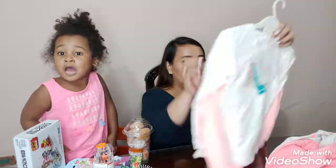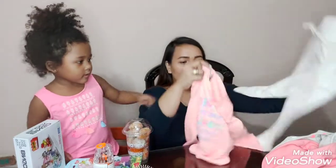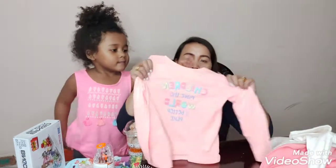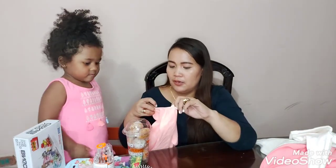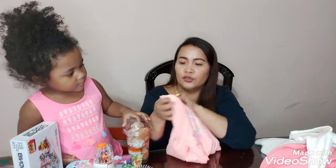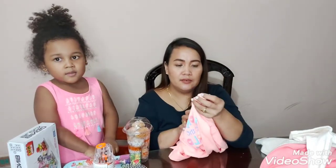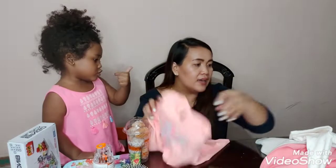Yep. And I will look awesome in these clothes. Yes, she said she will look awesome in these clothes. Let's check if it fits on me. Yeah. Later, maybe you can try because we haven't washed it yet. Her size is 4 to 5 years old. She's actually turning 4 in January. But we bought her the 4 to 5 years old size.